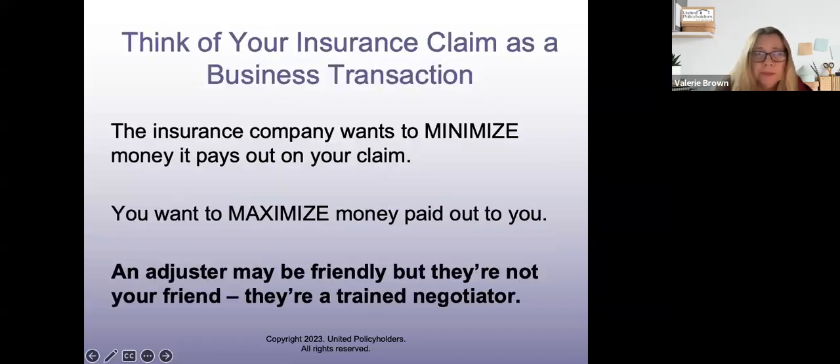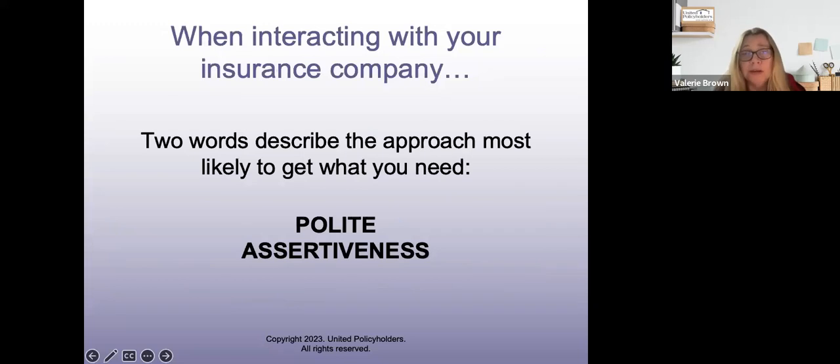Before we get moving, I just want to hit a few aphorisms that we at United Policyholders believe help you in the insurance claims process. First and foremost, think of your insurance claim as a business transaction. Obviously, the insurance company wants to minimize the money it pays out on your claim. You want to maximize the money paid out to you. And while that adjuster may be friendly, they're not your friend. They are a trained negotiator, and they're there to do their job. So it falls on you to do your job.